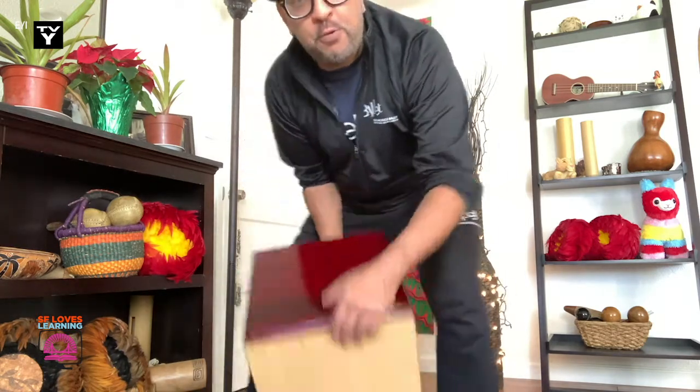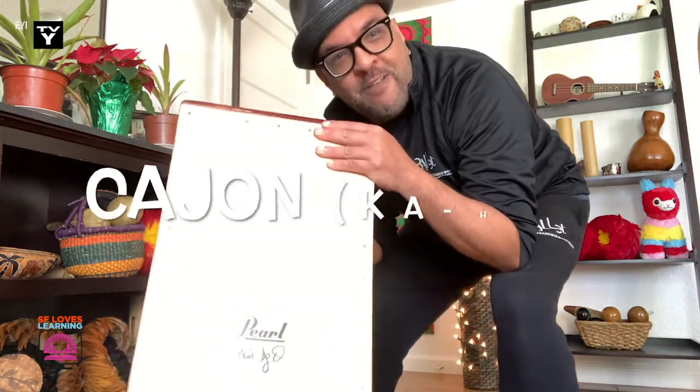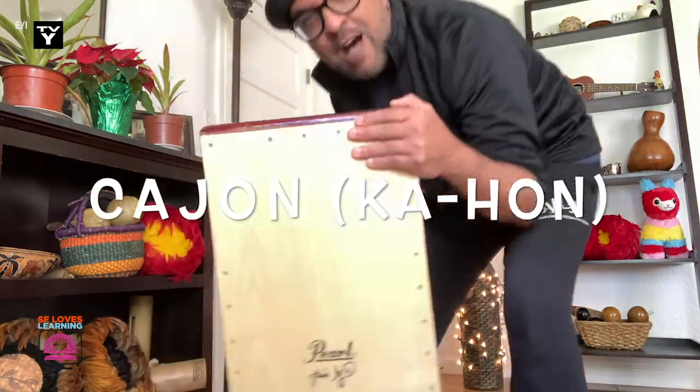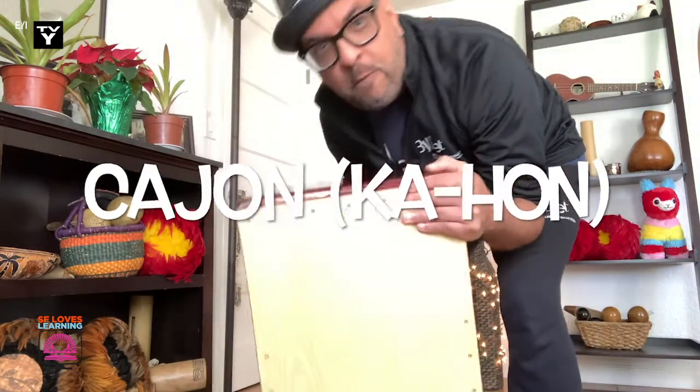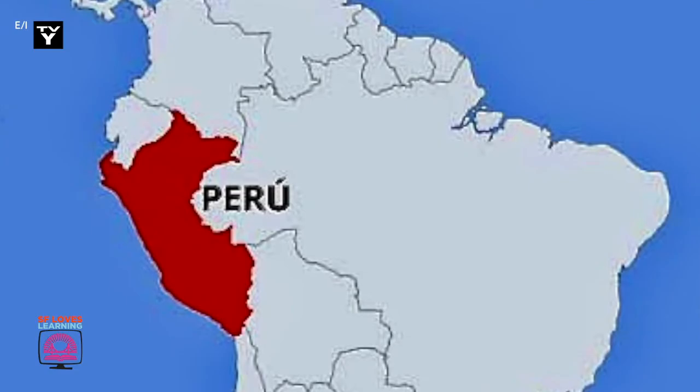Today, we are going to explore the beautiful instrument of the cajon. Can you say cajon? This instrument was originally from Peru, a country in South America.